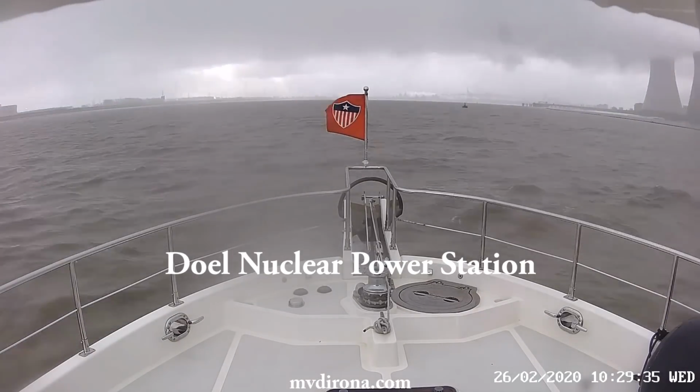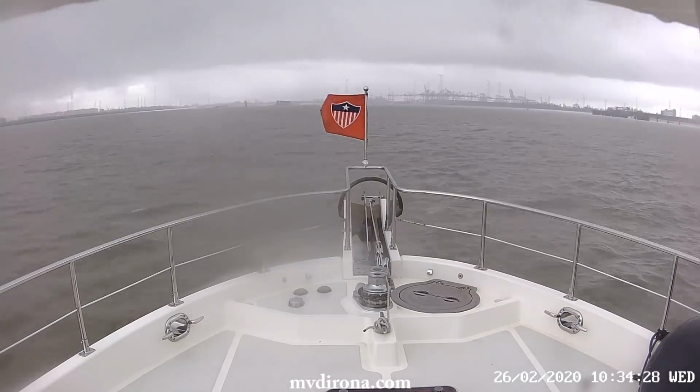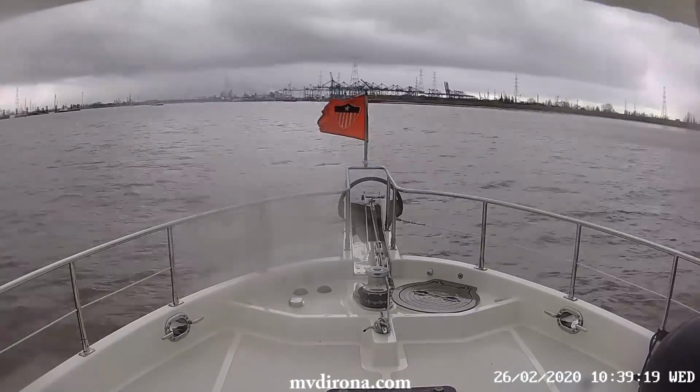River traffic passes surprisingly close to the Doel nuclear power station, visible on the right on the banks of the River Scheldt. The 4-reactor plant has a capacity of nearly 3,000 megawatts.